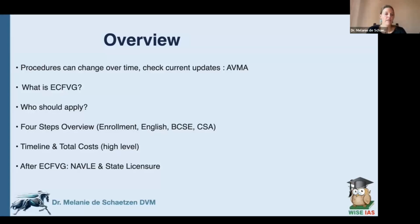So I'll just give you a basic idea of what the ECFVG is, who should apply, the 4 steps that are necessary in order to get the certification, and an idea of timelines and total cost. And just to mention also, it's important that you know that once you get the ECFVG certification, that doesn't mean that you can directly go and work in the United States. You will also either have to pass the NAVLE or pass certain state exams in order to get your state licensure to be able to work there.